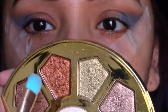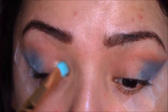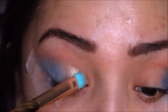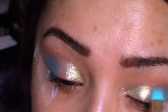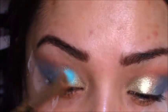Nice. Alright, so I'm going to go back in, and I'm going to take a lighter shade. I think I'm going to take that green shade right here, which is Marvel. I'm going to pack that on the inner portion of my lid. Look, it does a good job. I'd have to kind of play with it when I set my primer, but I think I'm going to get the same results as I did with my other brushes, just because these colors need a little bit more attention.